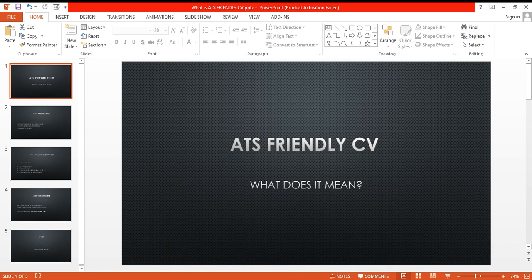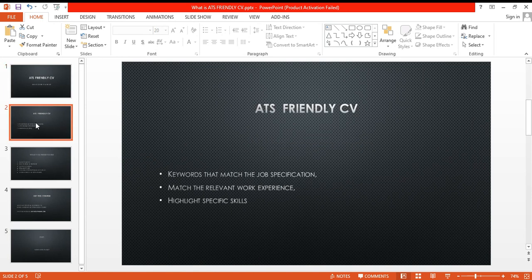An ATS friendly CV is a CV that lands in the hands of the recruiter after you have submitted it through an ATS application. Before you get to see a job advert, the recruitment team or recruiter will have set some instructions in the ATS to filter out unqualified CVs, and we call these instructions keywords. These keywords are set to match the job description, match the relevant work experience, as well as highlight specific skills.